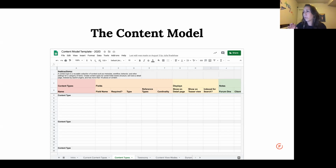So this spreadsheet, I should say that Forum 1 has been using this content model spreadsheet for years. It was originally based off the content model template that Palantir created in, I think it was 2013. And over the years, we've adapted it for our team's needs and for our work. I should note that at the end, I have a link to that spreadsheet if you're not familiar with it. But in summary, the content model felt like the right place to try documenting these details to prevent all those questions coming up so much farther down the road.